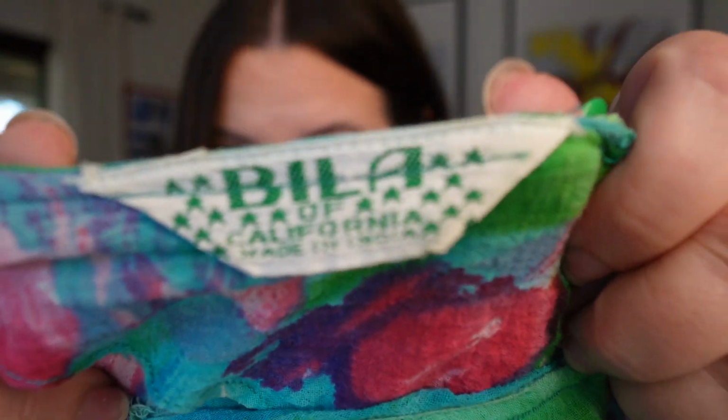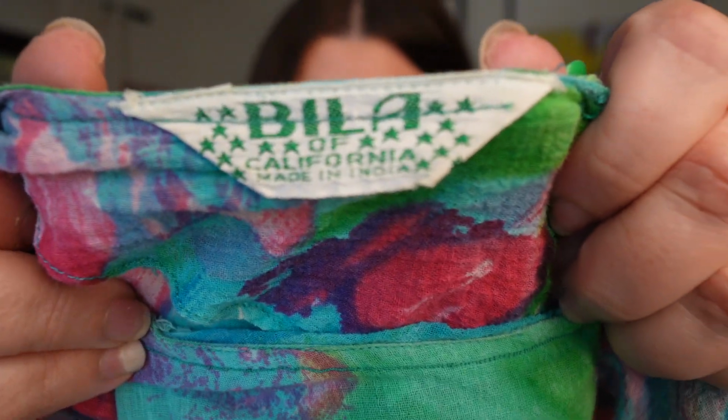But a lot of the sold comps from this brand, this Belle of California, $50, $60, up to $70, $80. So a vintage brand to be on the lookout for. Take a look at that tag there. Commit that to memory. Let's all find these treasures.